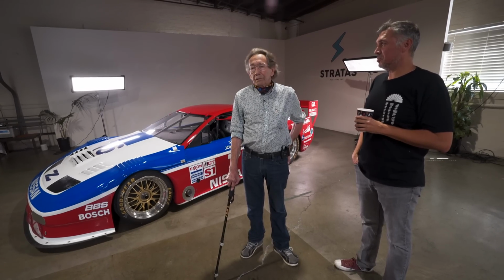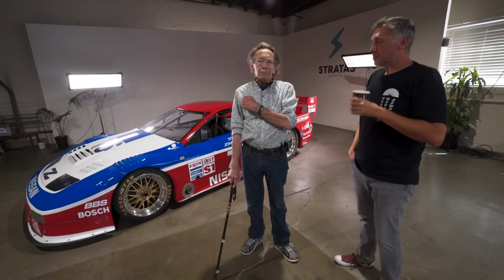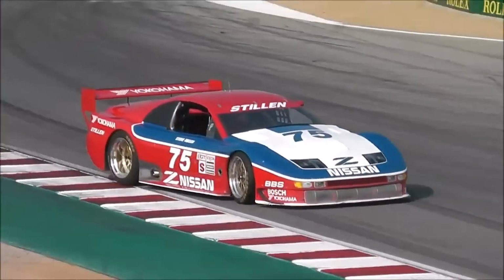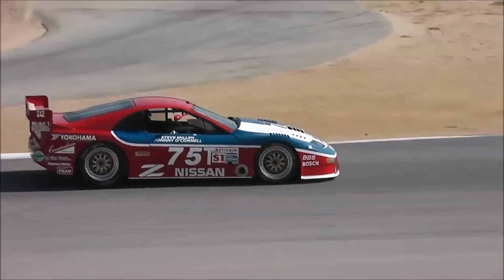So while we were racing the GTP car in late '88, I was designing this tube frame car to run what was called the GTO class at that time, and the car basically had the same motor, about 800 horsepower, that we had in the GTP car. So we had a lot of power, short wheelbase. 90-inch wheelbase, if you think about that, that's very short even by today's standards.